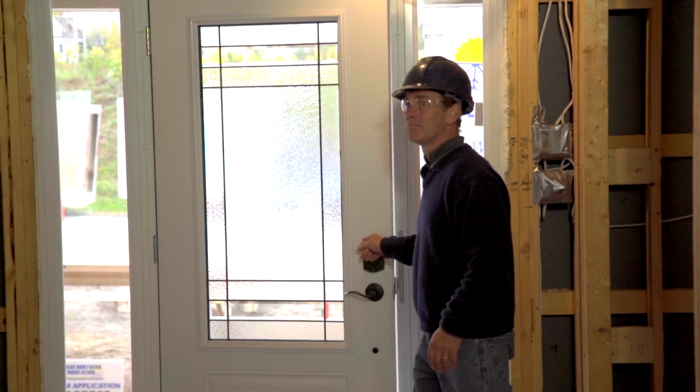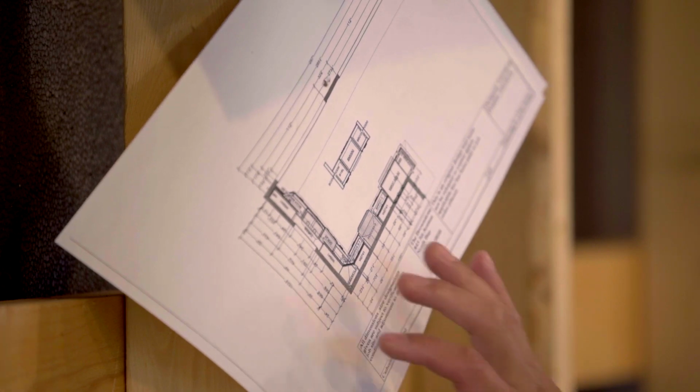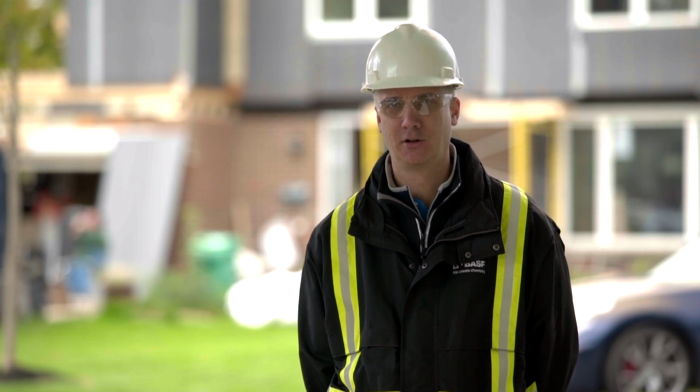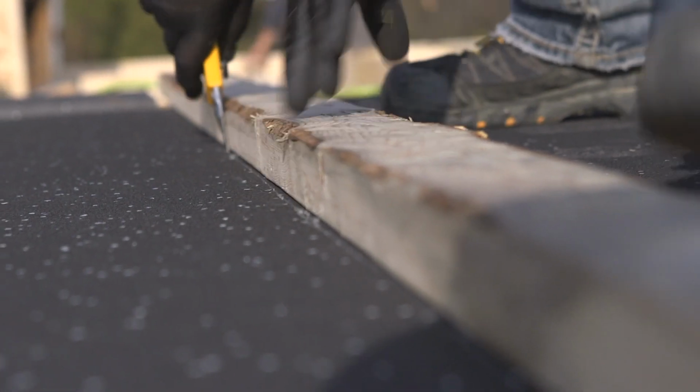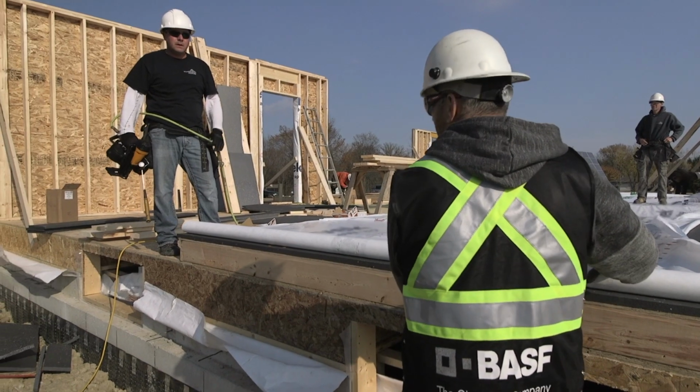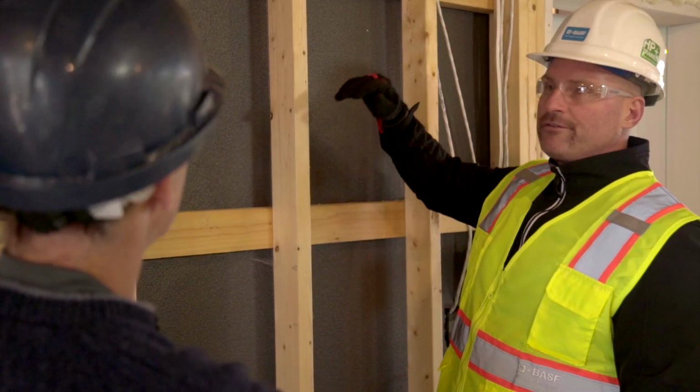Right now it's a lot of new home construction where the homeowner is looking for more energy efficiency and comfort levels on the interior, but there are also a lot of retrofit applications that are coming up as well. There is a bit of a learning curve to learning the new framing, but BASF is out there with the framers to make sure that they understand and learn along with the new system.